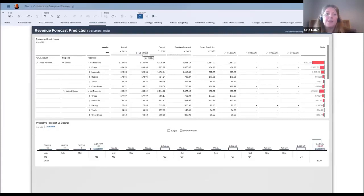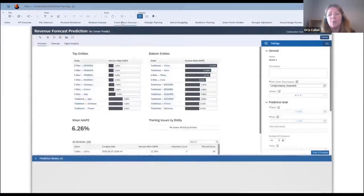So here we have a typical planning table. We can see our actuals, our budget, and previous forecasts that we've done, populated over here. We have a selected version, which is our Smart Prediction. As we can see, Q1 has already been populated because Q1 has passed, but we would like to know what's going to happen with Q2, Q3, and Q4. So what we're going to do is jump into our Smart Predict wizard.